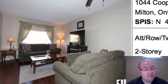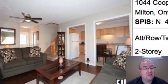And Dorset Park's definitely bringing the heat, especially with the pie-shaped lots today. Big lots. You're going to love it. So the first one up is 1044 Cooper. It's an Amesbury model. It's 1130 square feet, one full bathroom upstairs, one powder room. And then this one also has a finished basement.